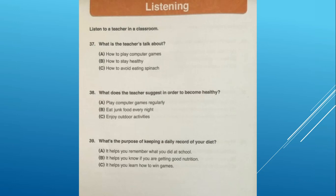Number 37. What does the teacher talk about? A. How to play computer games. B. How to stay healthy. C. How to avoid eating spinach.